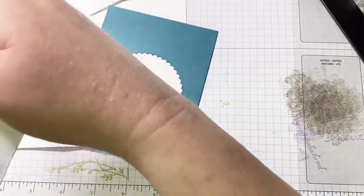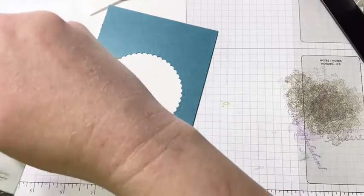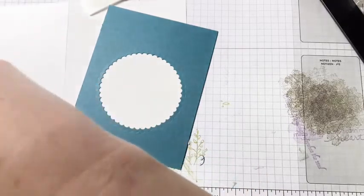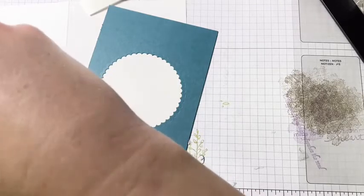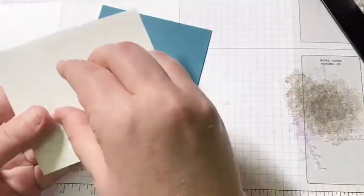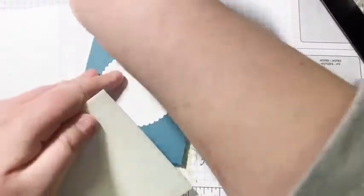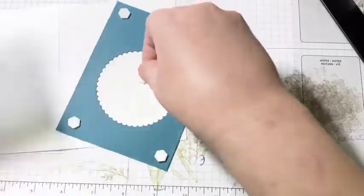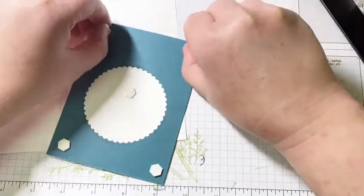So I'm sorry, I'm just getting another pack of dimensionals out. So I want this layer all popped up. And then, believe it or not, we're done the card.